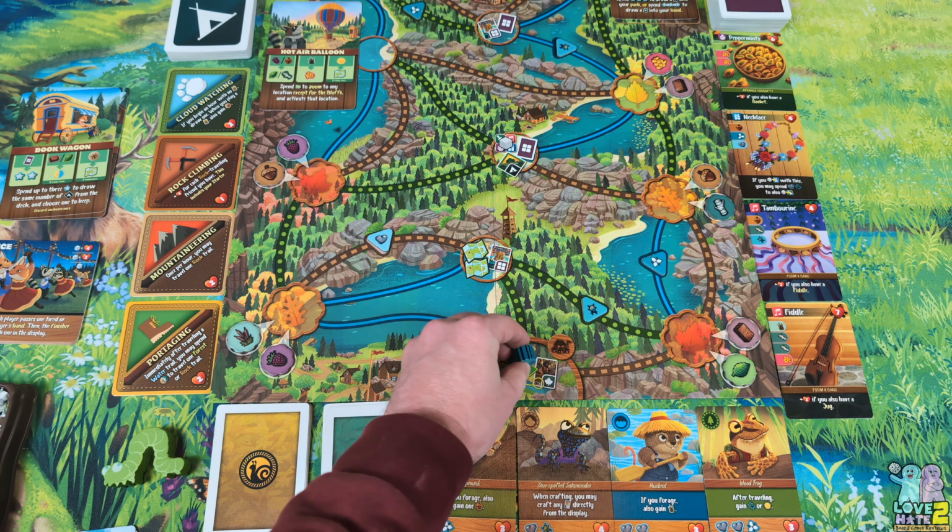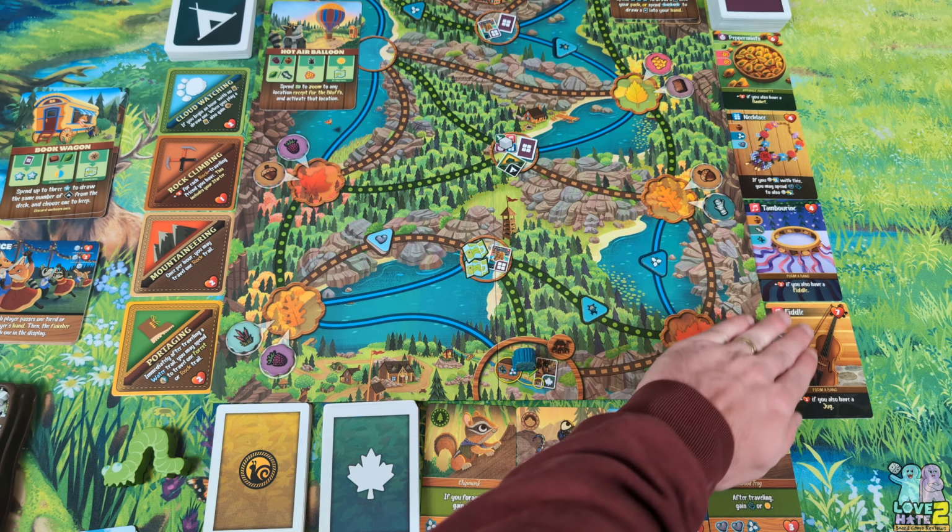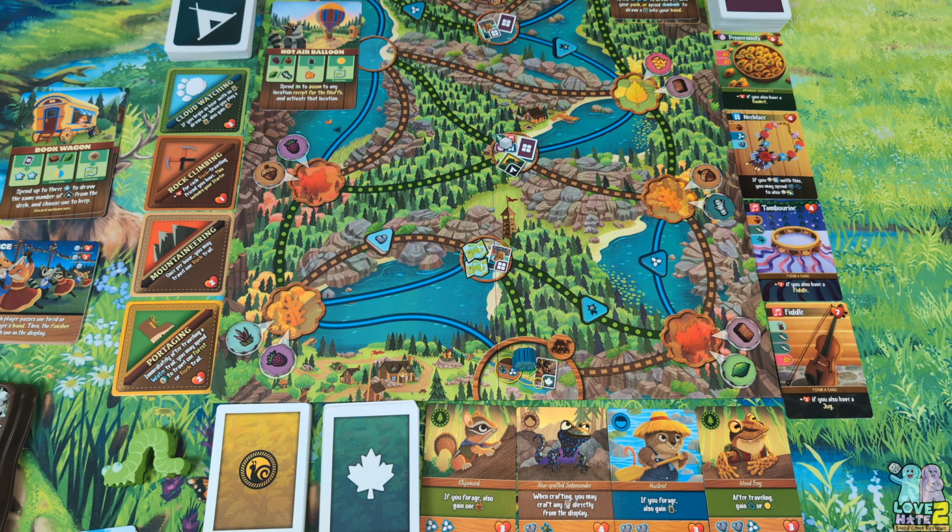All right, I have Maple Valley on the table. Let me show you guys this game about moving your critter around the board, trying to pick up different resources, and completing these favor cards over here for victory points.